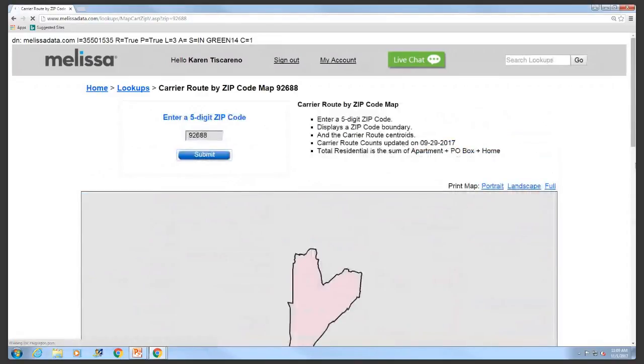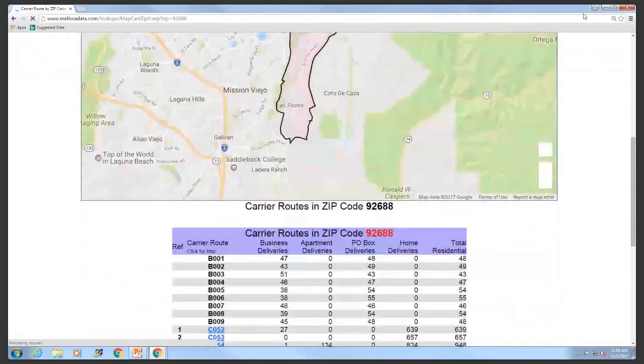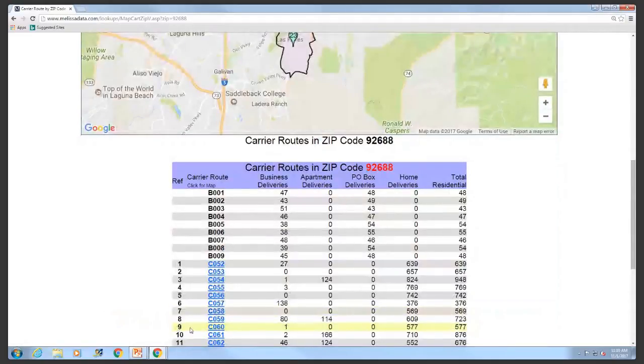Now below you'll see, if I can drag this down here. Here we go. It's just running a little bit slow this morning. Here is a carrier route in our zip code where we're located. And the little green push pins on here are going to be the reference number for the routes. So, for example, if you look at push pin number 9 right here, and we scroll down and we look at our reference number, we see that reference number 9 is actually C060. It gives us the business deliveries, apartment deliveries, PO boxes if they're available, and the amount of home deliveries.